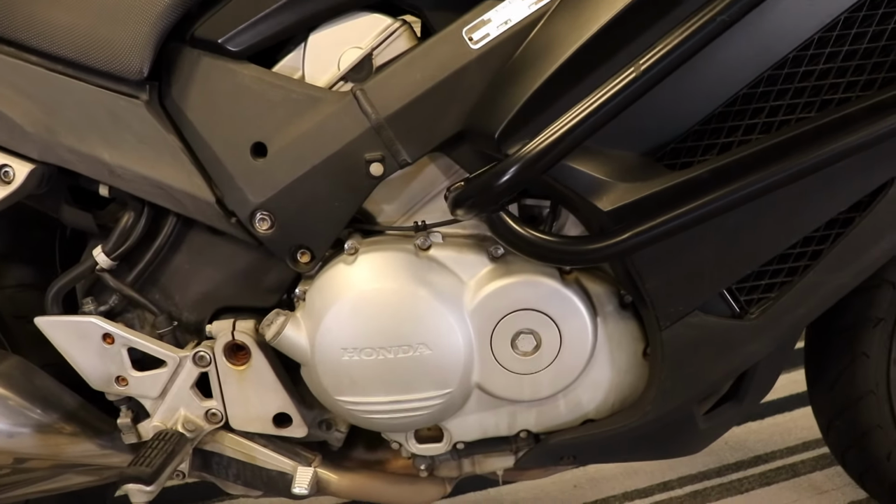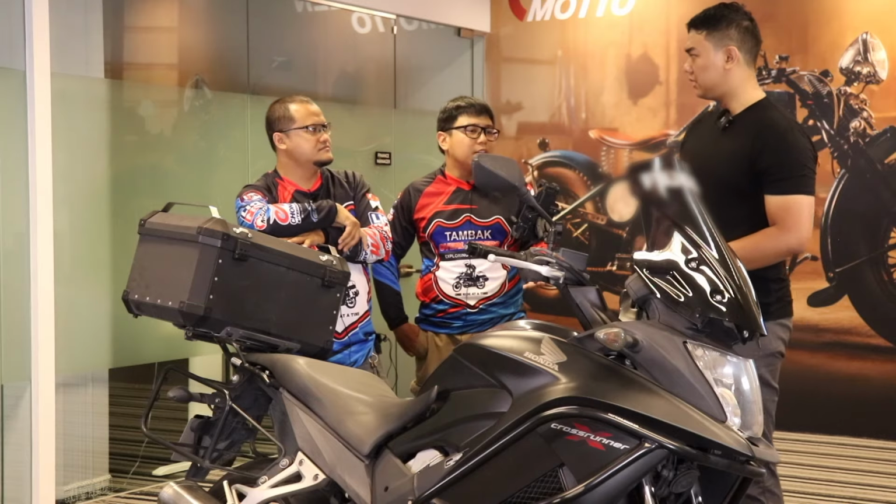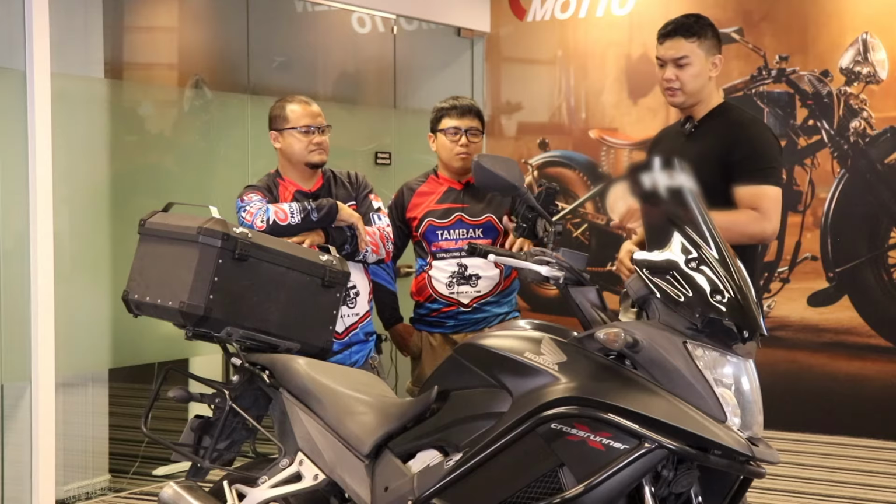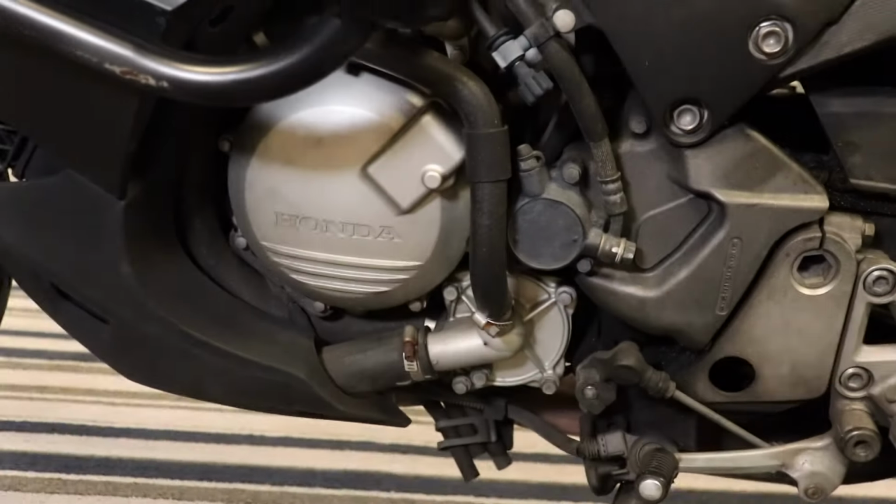So other than fuel injection, ABS, I assume there's ABS. Basically, there's no riding technology on this. There's only VTEC. This bike has VTEC. Oh, it has VTEC? VTEC. No wonder it drinks a lot.